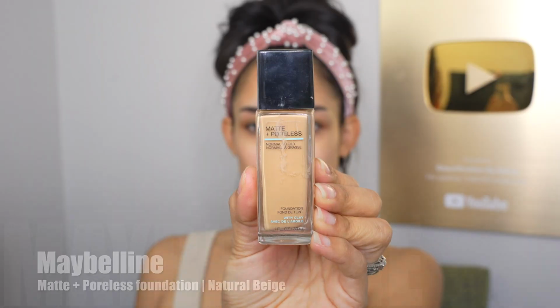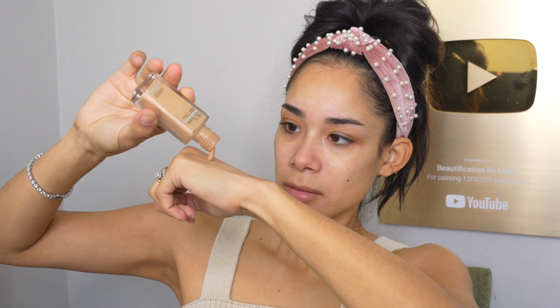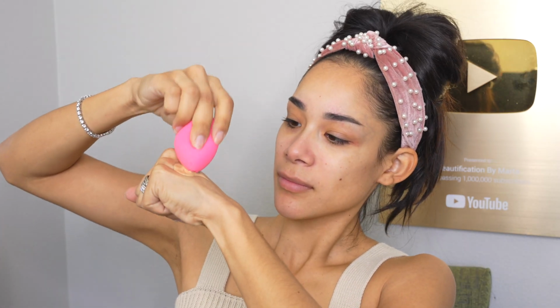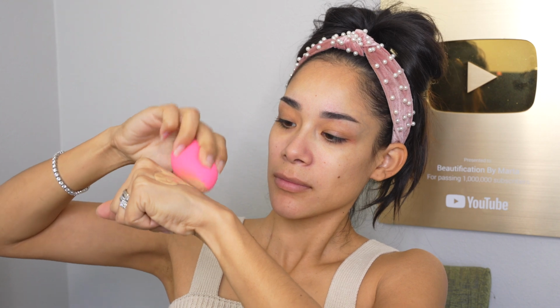Feels so good. For the foundation, I'm going to be using the Maybelline Fit Me foundation. I haven't used this in a while, but this one is in the shade 220 Natural Beige, and it is lightweight, but it has very good coverage. So I don't really need to apply more for more coverage.